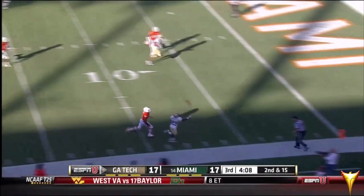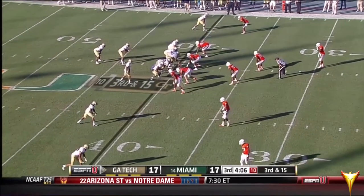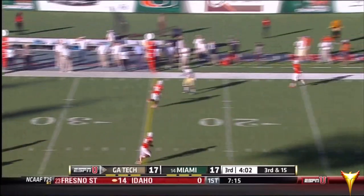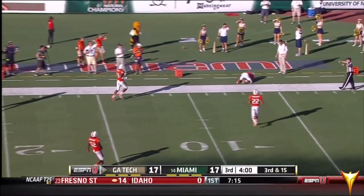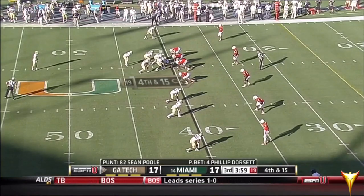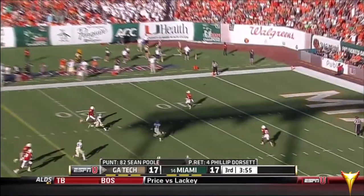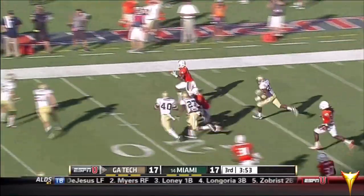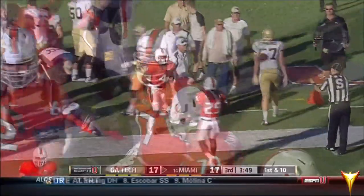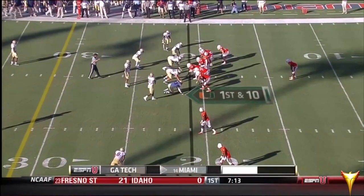Lee throws it to Godhigh, and he threw it too far. Third down. 231 have come on the ground. Passing down. Here's the pressure. Lee just chucks it out of bounds. Tracy Howard had a beat on it, but it's incomplete. So all three times that Georgia Tech has started in Miami territory, they have not scored, and that was dangerous. Sean Poole able to field the snap, and let's not forget Georgia Tech, some strong moments, 14 of 18, 208 yards, but 2 interceptions in the game.